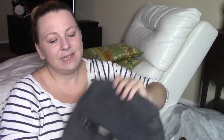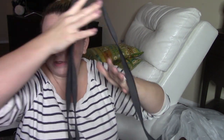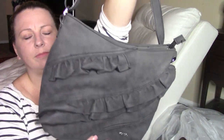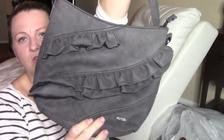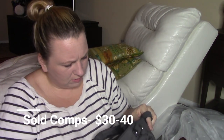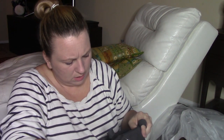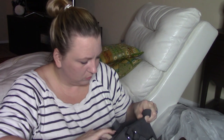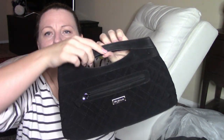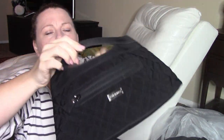This is a Kinsey, not to be confused with Kinsey Girl. This one is just basic Kinsey. It's just a gray ruffled suede pocketbook. Very clean. Might as well check all the pockets while I'm here. All right, this is a Vera Bradley. It is like a clutch.